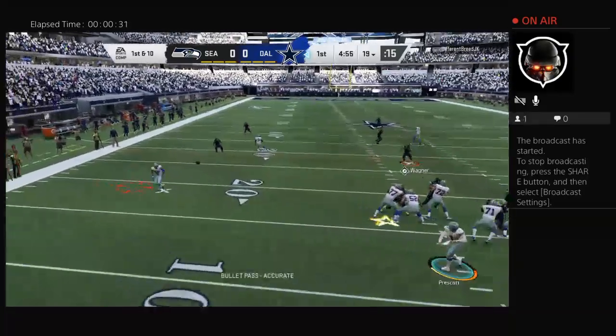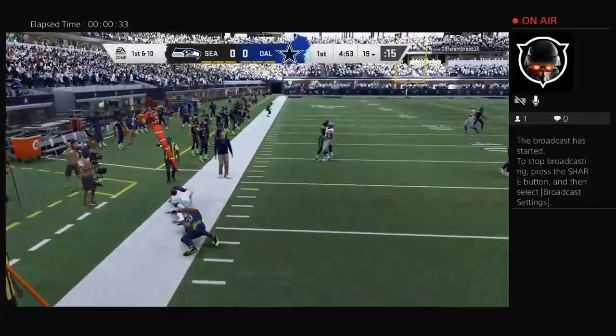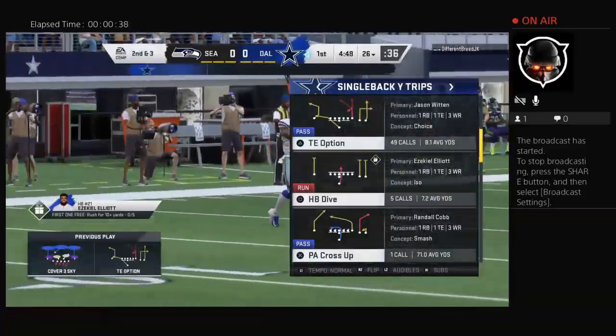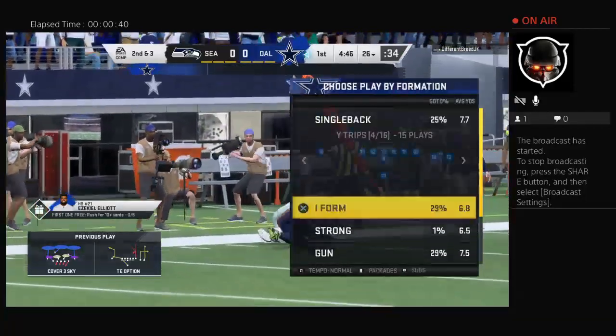Prescott looks to throw on first. Throw left side complete. It's Elliott. It's a gain of 7, and that'll make this a second down. I like it, I like it, I like it.